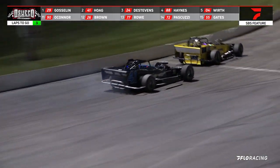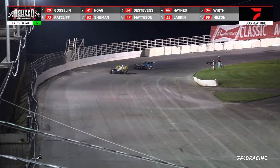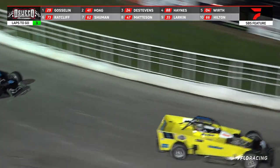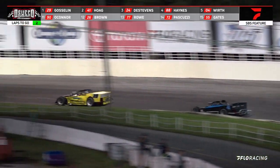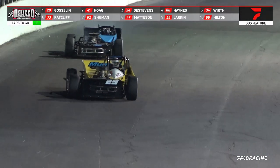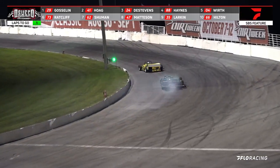Next time around, the sign is going to be coming out, two laps to go. They bring it down, a clear racetrack in front. Two laps to go. Goslin holding on. Alex Hoag right there in the number two spot. Alex smoking going down into turn one. That is not tire smoke. I believe that is engine. If I remember, I think he had that same problem a week ago.